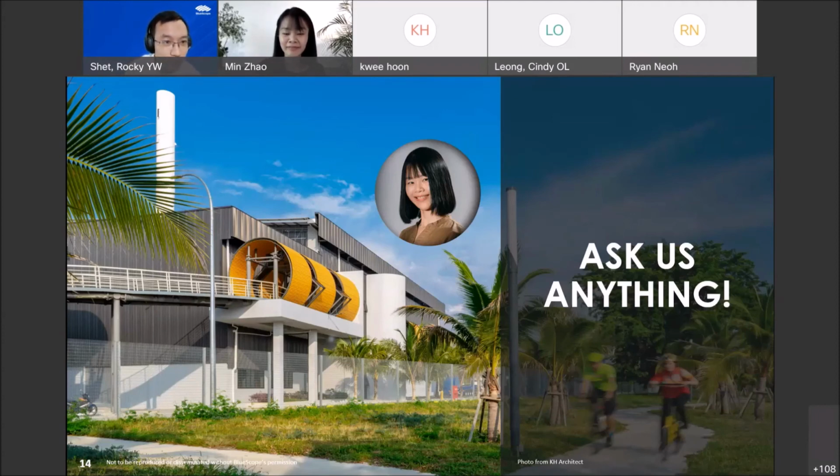Okay, the next question, I believe is the same as one posted earlier. How did you convince the client to spend money on this beautiful and well-designed building? I believe you have given an answer earlier. It's more than just the functional value. I believe that's what you answered, and it also has to do with the environmental and the social value elements of it. Those are part of the consideration.